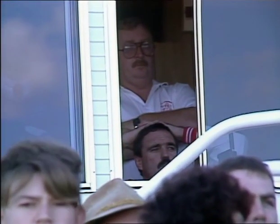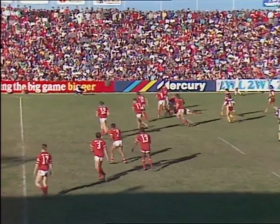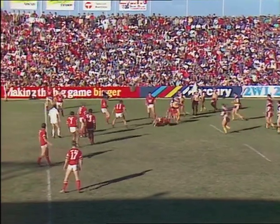Of course, Graham Murray, the former Penrith reserve grade coach, who has done an outstanding job with Illawarra so far this year. 7 wins, a draw and 5 losses. And as we mentioned, they boast the best defensive record in the Winfield Cup.